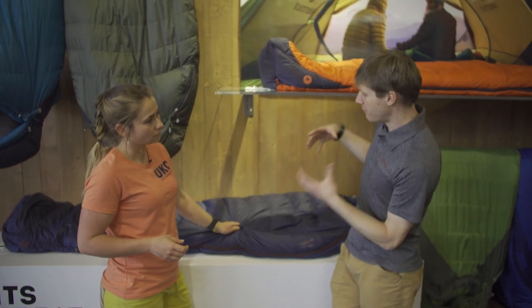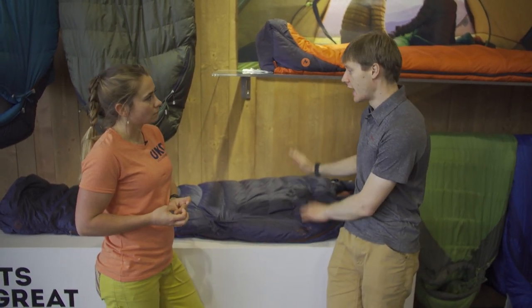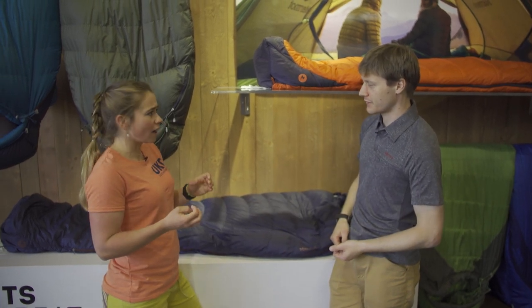So we've partnered with a European company who are reprocessing and repurposing down from existing products, and we're using that to fill these bags. So down that's already out there can be reused and put into a great new product for someone else to keep on enjoying. Okay, so like other sleeping bags or duvets? It's not necessarily just outdoor products. It'll be down jackets, sleeping bags, duvets, all that sort of stuff.